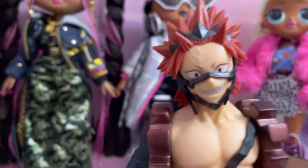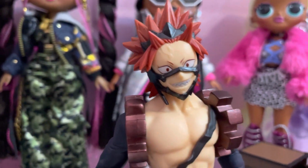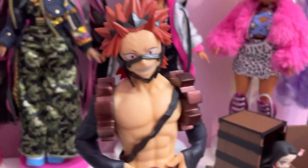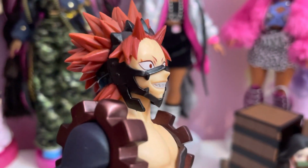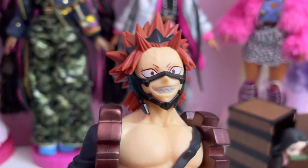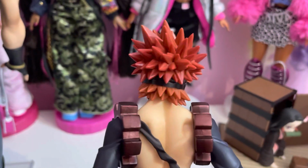I don't know if his mask down here by his neck is supposed to be coming off. If you compare it to this one, it's kind of stuck to his neck. But he is so cool. He is ready to jump into action. There's his little scar above his eye, and he is smiling with all his teeth. Then on the back of his head, his hair is really nice.